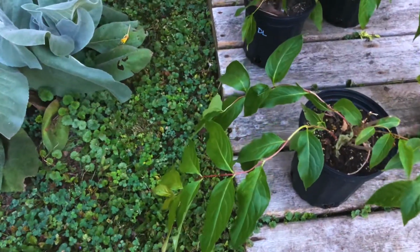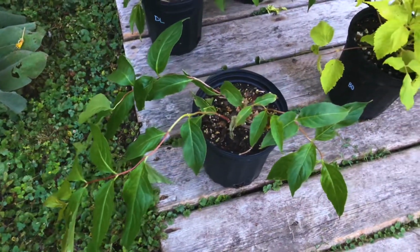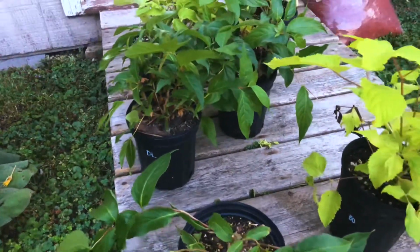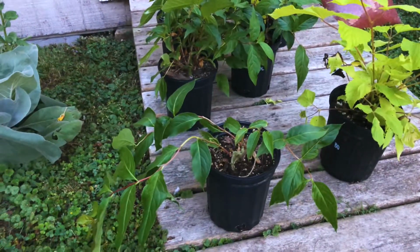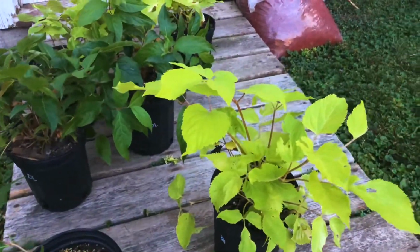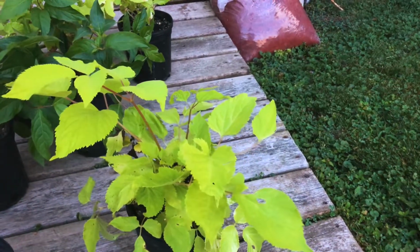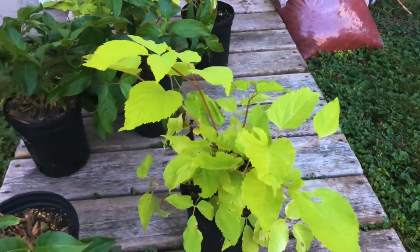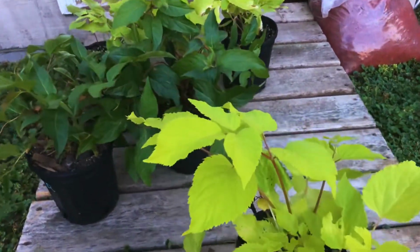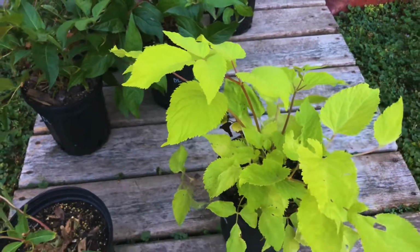This is a bush honeysuckle, the native kind. Nothing fancy, but I'm hoping that because it's native, it'll be less maintenance. And then over here is some King Aralia. Great for shady areas too, and I like the foliage and the color.